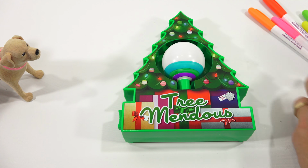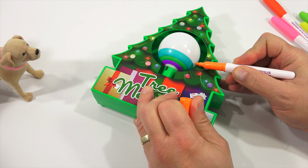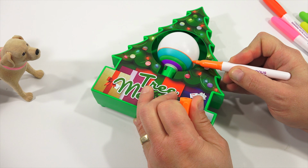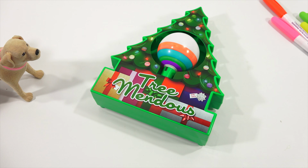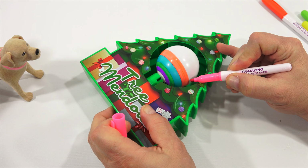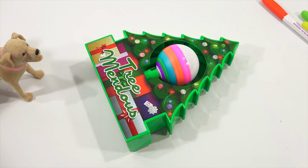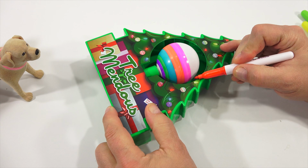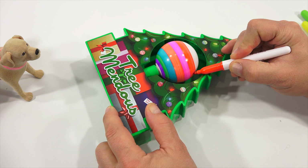Wow. Orange, you glad I'm doing orange? Wow, that's cool. That is orange. Pink. Is there any method to your color choices here, LPS? None whatsoever. Red. Look at that.